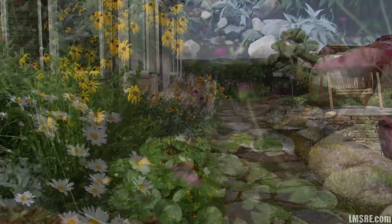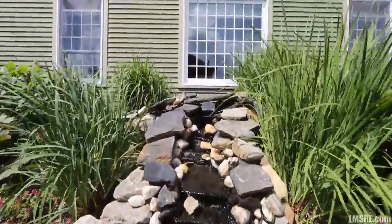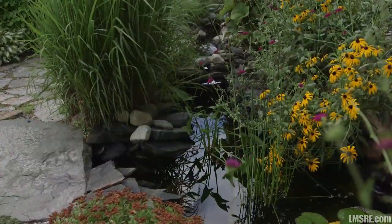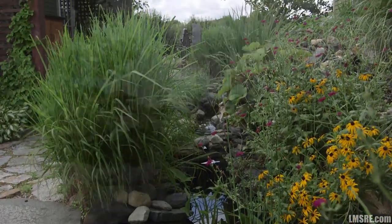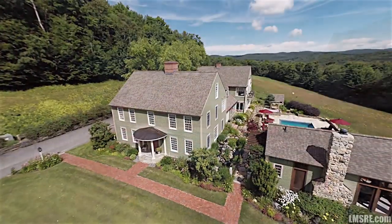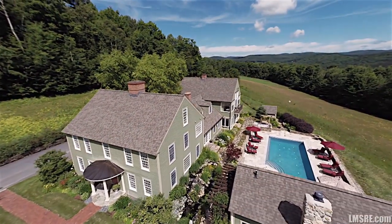The extensive outdoor recreation and entertaining area includes a heated in-ground saltwater pool with automatic cover, an outdoor kitchen, extensive patio areas, a water garden, and a beautifully executed and fully equipped pool house with floor-to-ceiling windows that take in the long-range views, a kitchenette, a bath, and a fireplace.